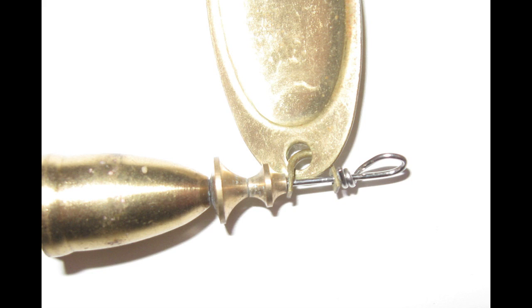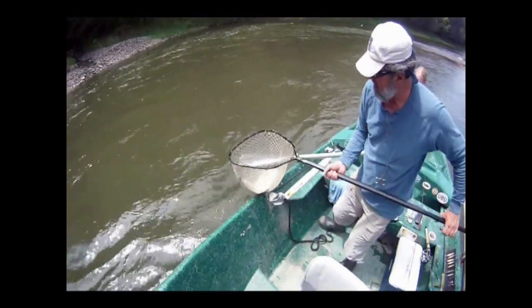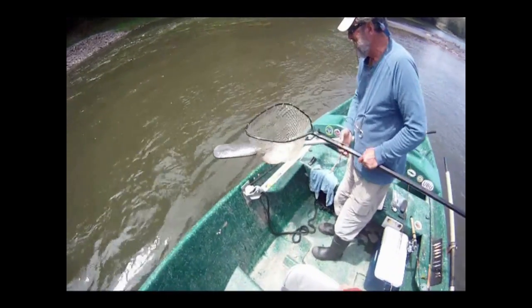The second type has the spinner blade attached to the shaft via a clevis. This puts the blade's center of rotation farther away from the lure's body, which in turn creates more vibration, a crucial component of fishing murky water or when trying to attract fish from a distance. Both types are incredibly easy to fish, have withstood the test of time, and should always be on hand during any fishing trip.